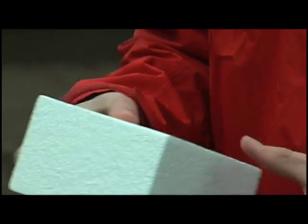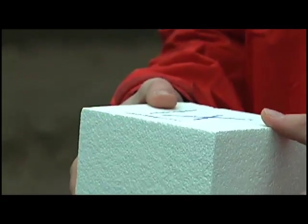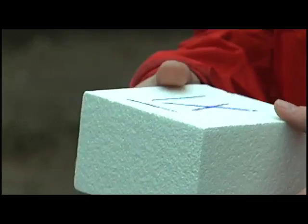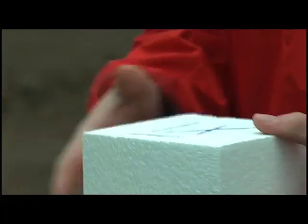And this is what we used under the foundation. So it actually has more bearing capacity than the soil that the house is built on. And we have 6 inches of this under the entire building. So there's absolutely no break in the insulation.